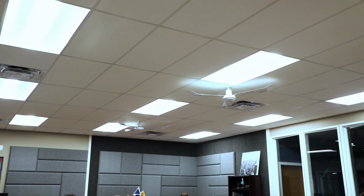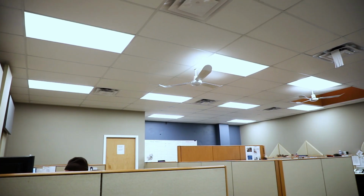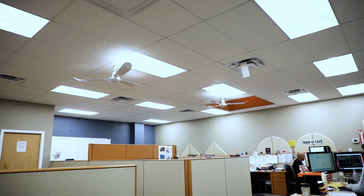ThunderTiles feature an absolute white finish that looks great in any room. Fully tested to meet stringent fire and burn requirements, ThunderTiles are Class A rated for safe use everywhere.